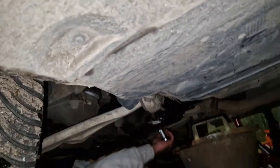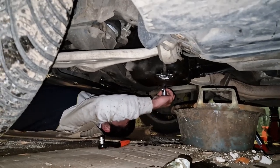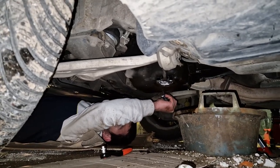We've got the torque wrench to torque the wrench. To torque down the swivel torque wrench, one of our greatest inventions. Inventions, yes.